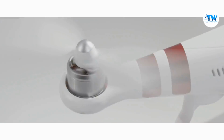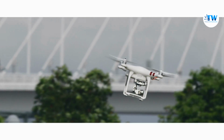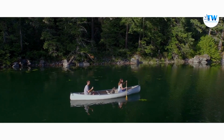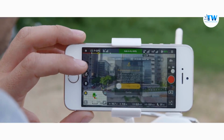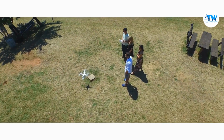The Phantom 3 Standard's motors have been upgraded to be even more efficient, giving you up to 25 minutes of flight time with each battery. Built-in GPS and state-of-the-art intelligent flight systems combine to give you peace of mind as you fly. With the Phantom's auto-hover capabilities and return to home, every time you use it is easy and safe.